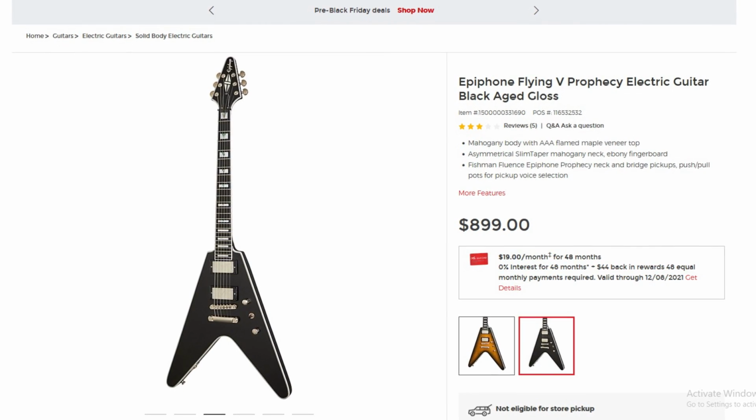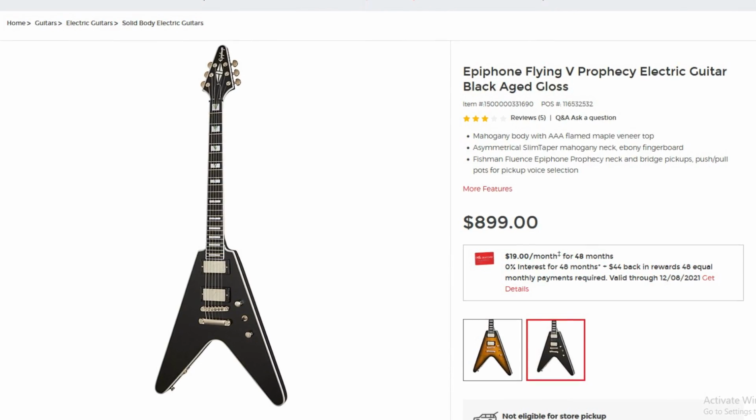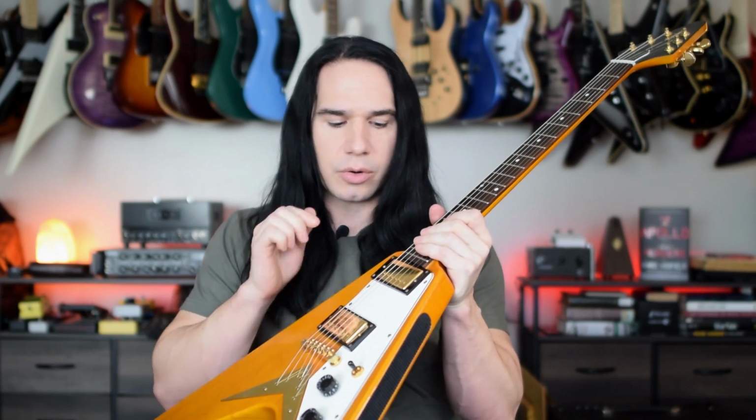But another thing I like from Epiphone is their Prophecy series, because those are basically taking all of the classic Gibson models and then modernizing them. So you get 24 fret fretboards in most cases, you know, nice binding, sometimes quilt tops, that kind of stuff. And they end up not costing that much more than the standard models. Anyway, I'm really hoping I can check out some of the Prophecy models in the future. But now let's go ahead and get into the demo of this guitar. I want you guys to listen to how this guitar sounds, especially with these Epiphone Alnico humbuckers here.